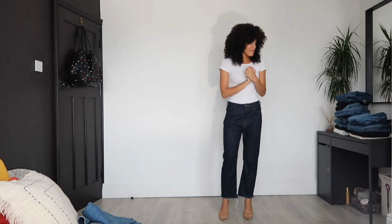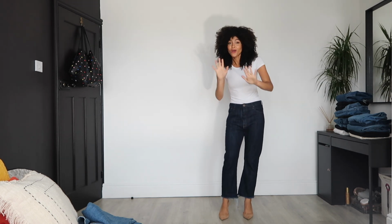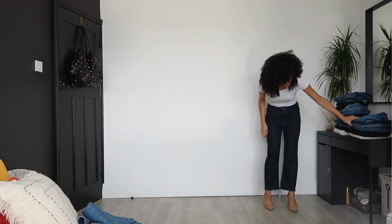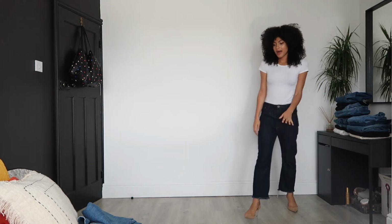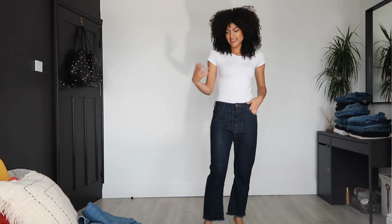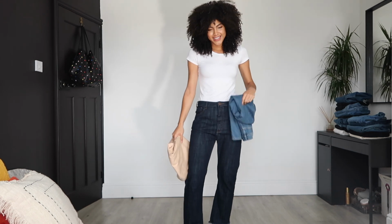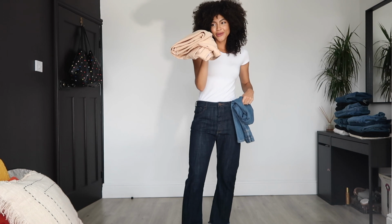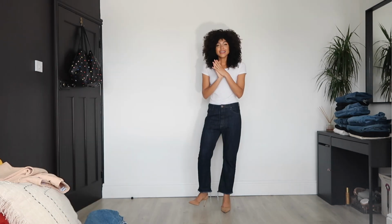So that is basically it. I have gone through everything, all of my denim jeans. We've got 10 pairs here, we've got 5 to rehome, and we've got 3, including this pair, to edit. I'm going to take these jeans and the pair from Whistles to have them taken in at the waist, and I'm going to crop the Weekday ones into shorts. So yeah, that is it.